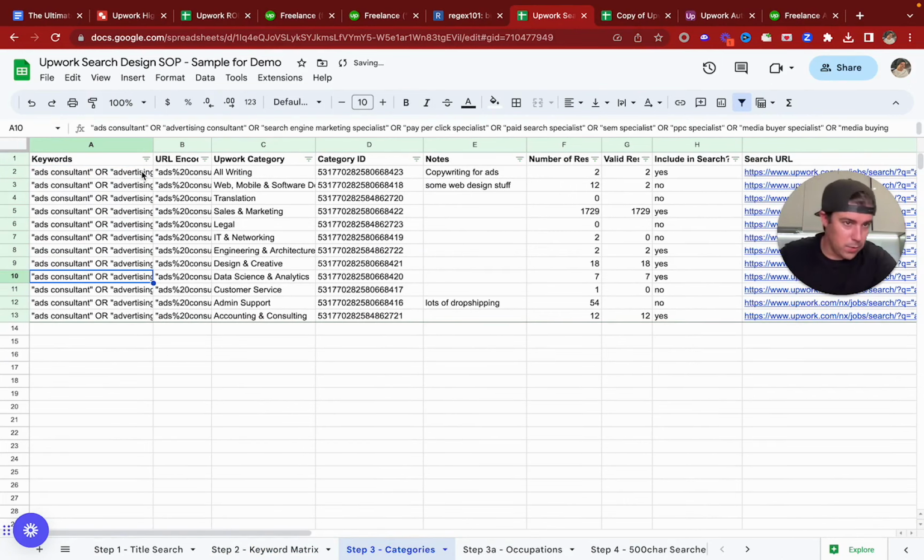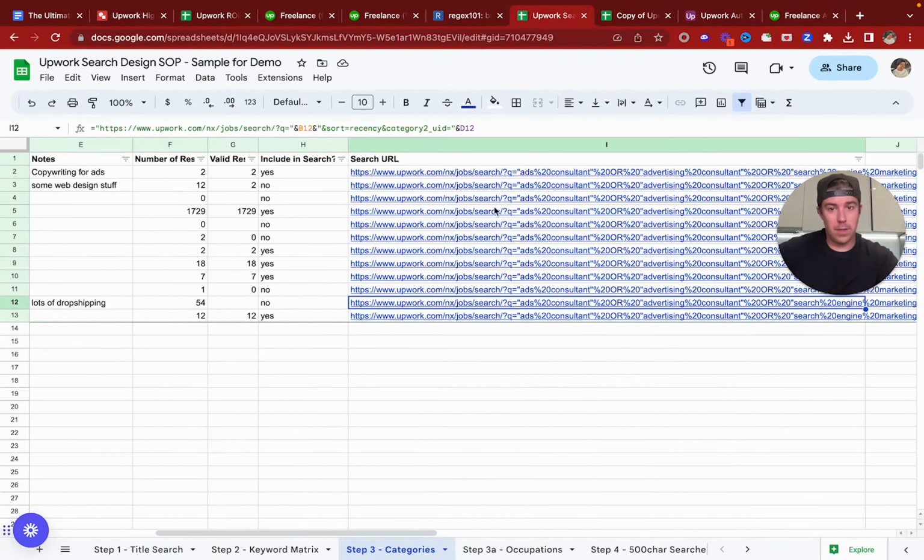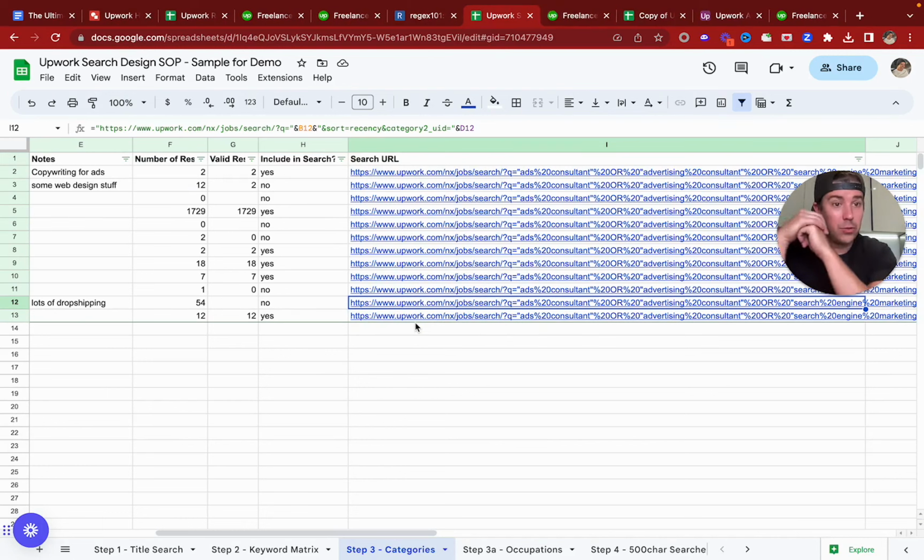This or this or this or this or this. Okay, what I do is I go through each category, and what you'll find is that some categories have kind of junk stuff in them. For example, in the category of admin support, there was lots of Upwork or Amazon drop shipping stuff. And these are in admin jobs.